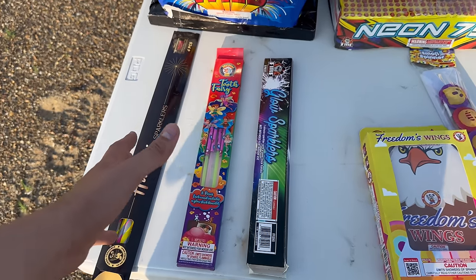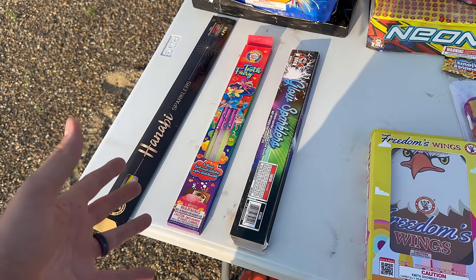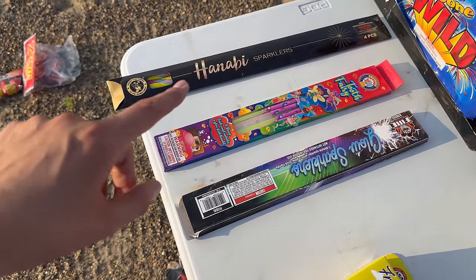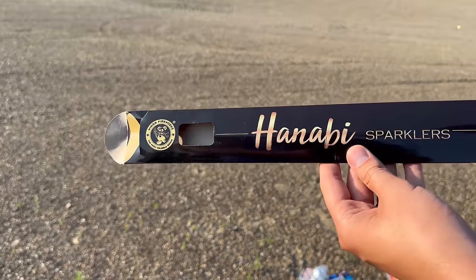And how could we ever do a firework video without featuring sparklers? As you guys know, snakes and sparklers are the only ones I like. So I've got three different packs of really weird sparklers. We're gonna show you why they're weird. So these four sparklers come out of the Hanabi pack here by Wind of Fireworks.